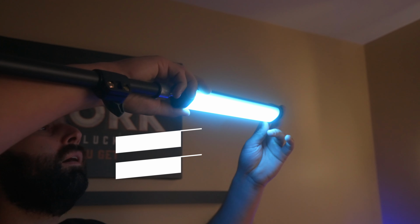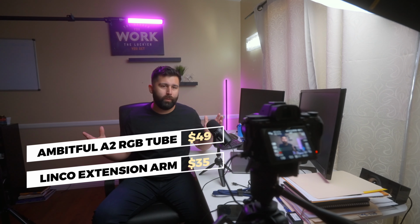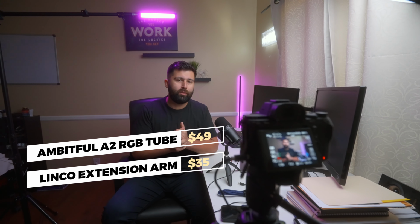So what that does is that it even adds more depth, because now you're separating yourself even more from the background, and you're adding that color contrast, right? You have a white light, now you have a colorful light.